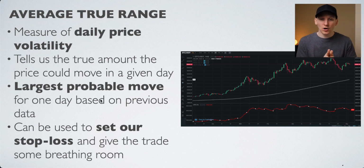ATR is a measure of the daily price volatility of any asset that it's tracking. Could be stocks, could be commodities. In this case, it's going to be Bitcoin. It tells us the true amount the price could move in a given day. So what this does is actually tell you how volatile a price is. So let's say you have Bitcoin. What is the most that can move in one day? We don't know that. We would have to go through and plot all of that and do complex calculations, but the ATR gives us that.